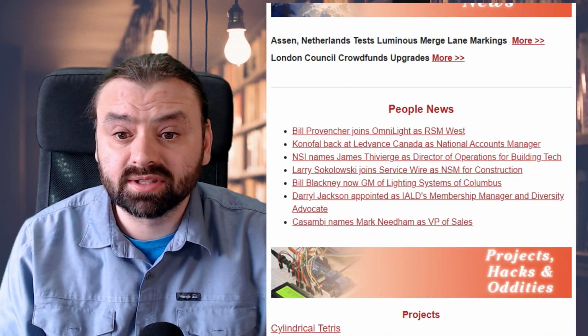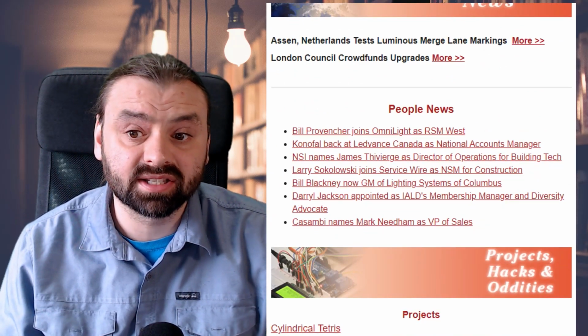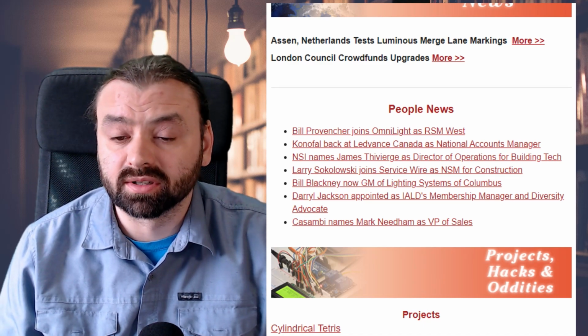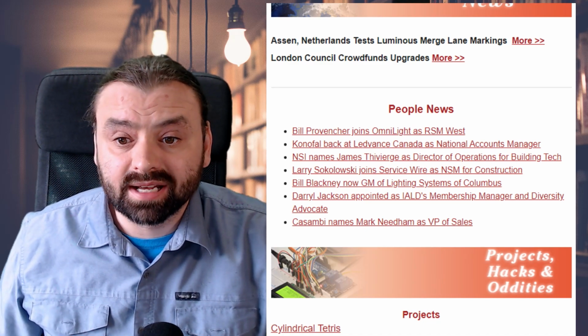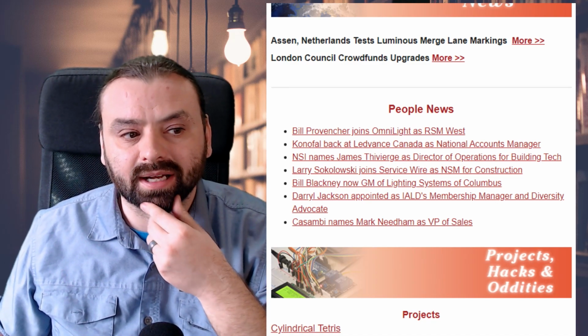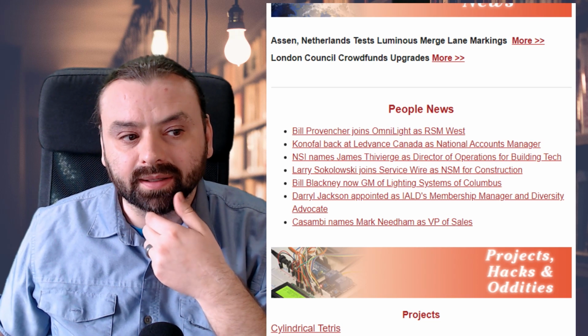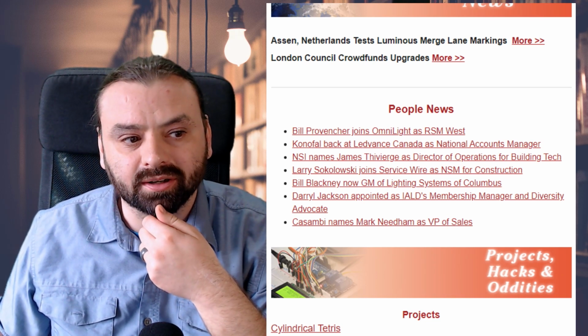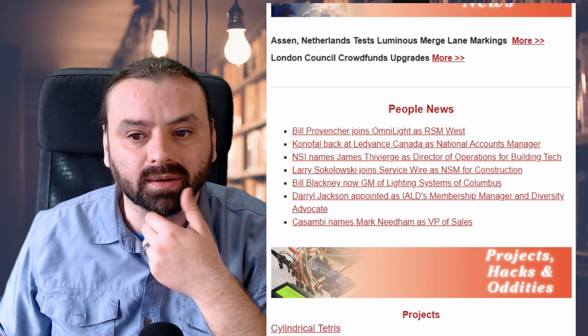In international news, Assen in the Netherlands is testing luminous merge lane markings to help cyclists cross the street. And London Council is crowdfunding their energy efficiency upgrades because they don't have any money anymore. I don't know why. They don't tax people. I think when a government crowdfunds, it's just called taxing. I might be wrong there.